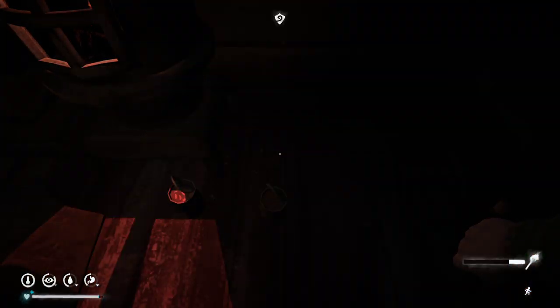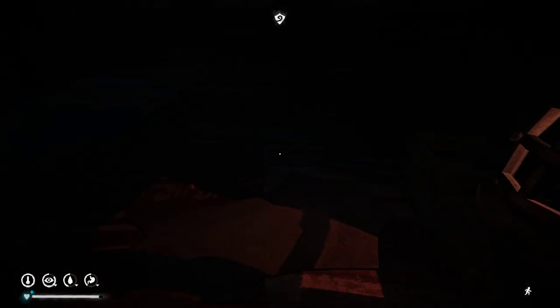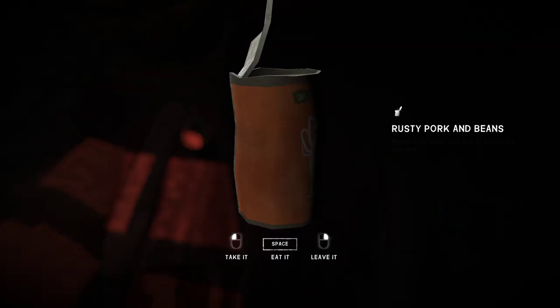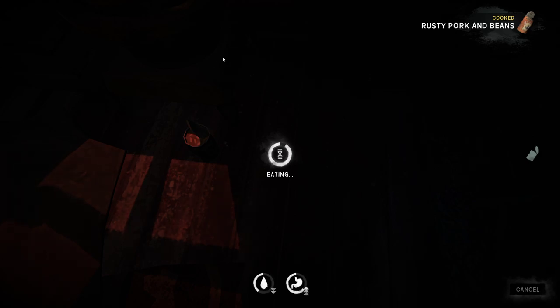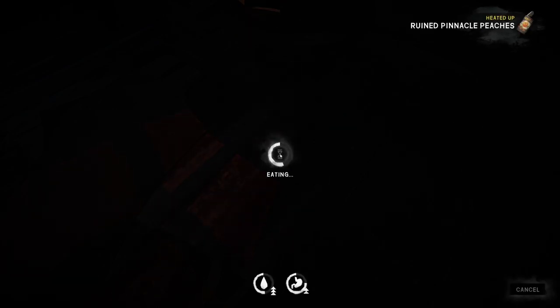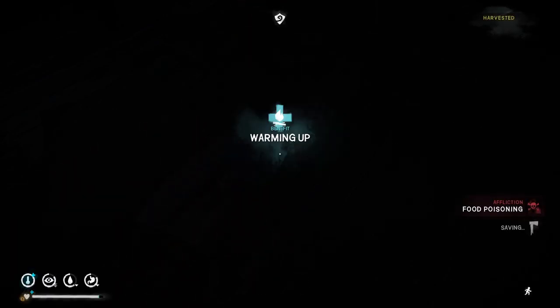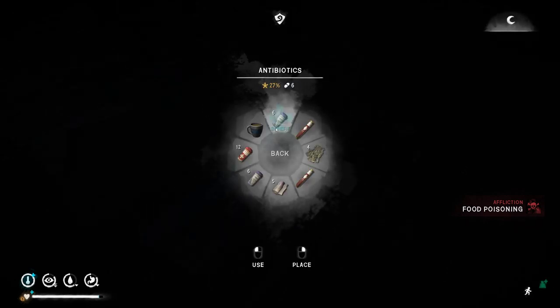So yeah, Dave pointed out they did randomize torches. Alright, so let's go do some gambling here. It's not really gambling. I think you have to get food poisoning when you eat something this bad. Let's do it. Okay, got lucky on that one, but this one's going to be the one. Here it goes. I think it's a guarantee, right? I just want to die.